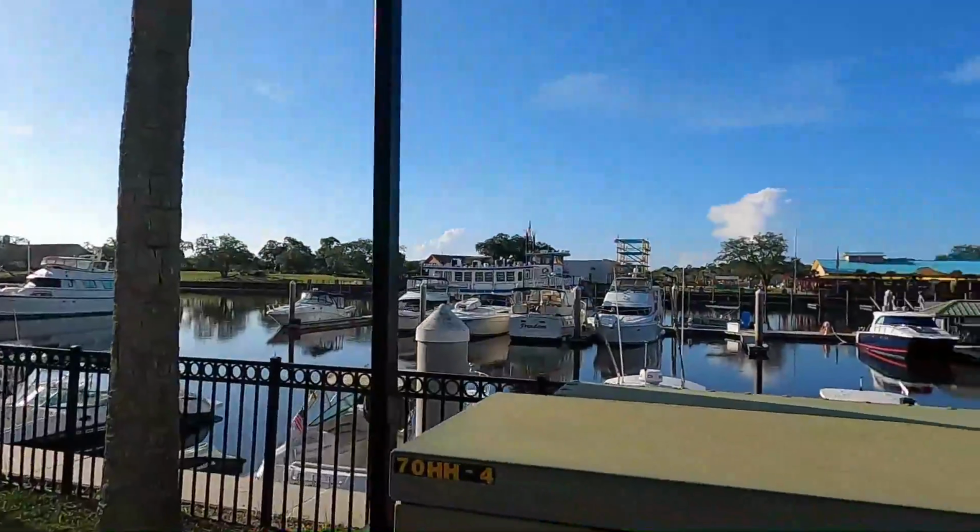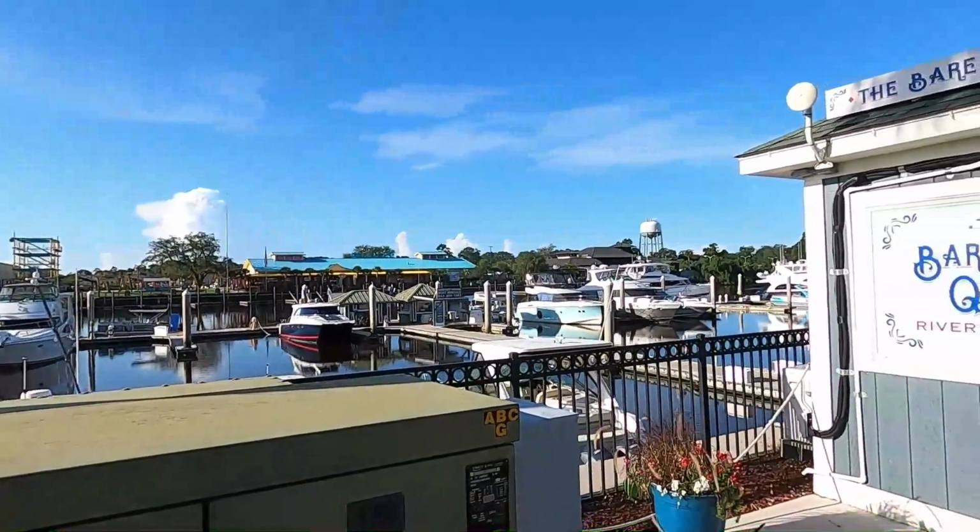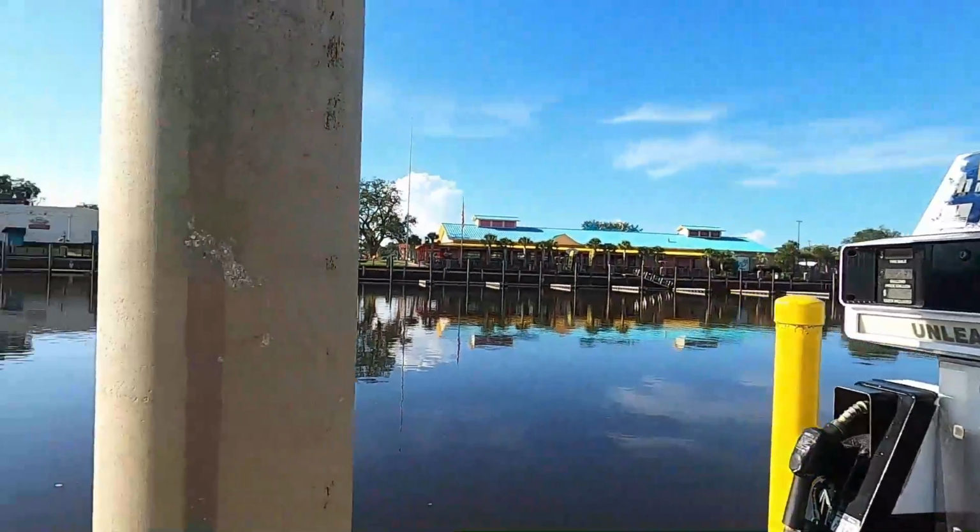Made our way to the Barefoot Marina, and now that we're here, it's time to load up, pull anchor, and set sail. Well, we're on a pontoon, so we'll just untie and pull away from the dock.